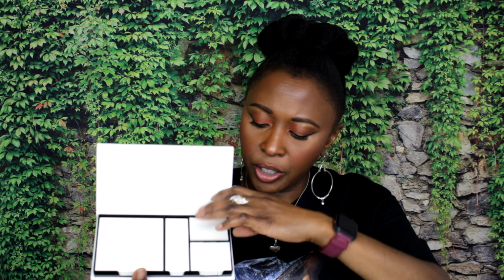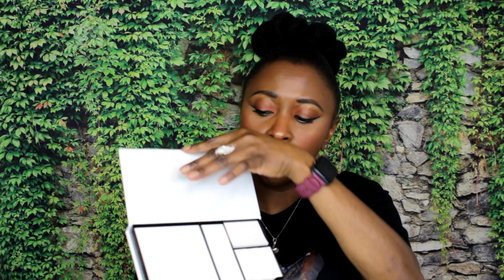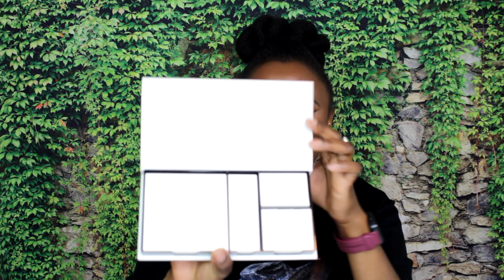Let's see what the other items are in here. Let's open up the next big item and I'll do the small one last. What is this called? This is a sticky note set, made by Alice and Olivia. So this is what comes in it. You got a bunch of sticky notes, and this is good for people like me who work from home. I'm always writing with stickies and grabbing stuff and writing things on a little sticky note. So this is nice. I like the black and white. It matches my office. So yeah, this is cute.